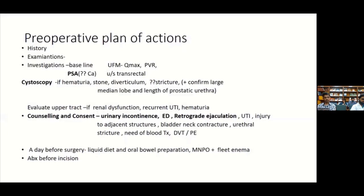Cystoscopy can also be done, especially if the patient has hematuria, stone, diverticulum, any stricture, and to confirm the median lobe enlargement, because this will help us determine the approach we are going to consider for prostatectomy. And evaluation of the upper tract if there is renal dysfunction, recurrent UTI, and hematuria.